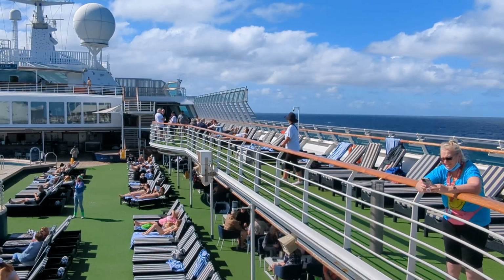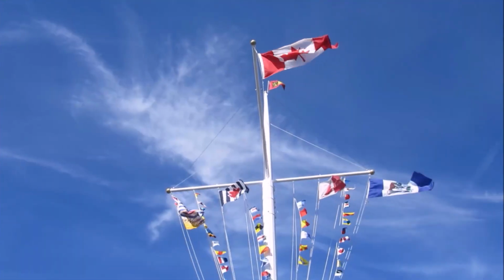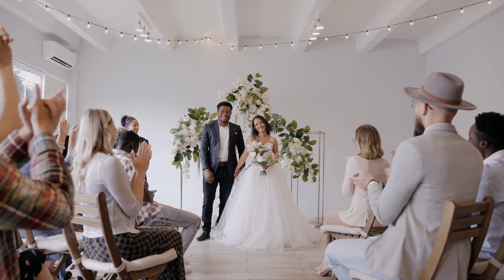Those are the two main reasons, but depending on the cruise line, they will take it further for what they can do on board their ships. This is the reason why different ships have different flags. The biggest one is weddings at sea.